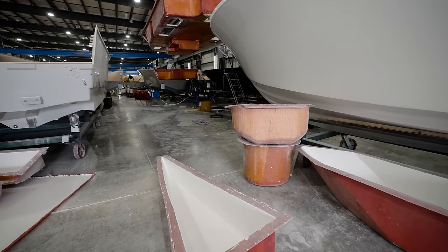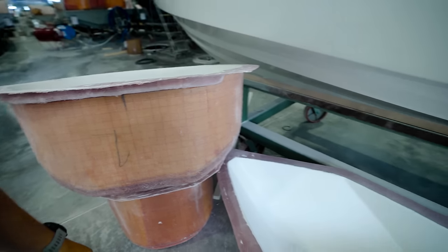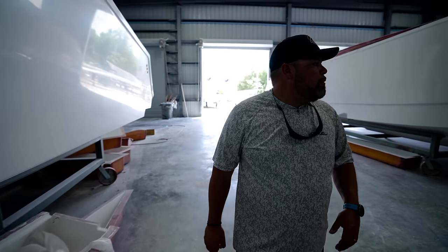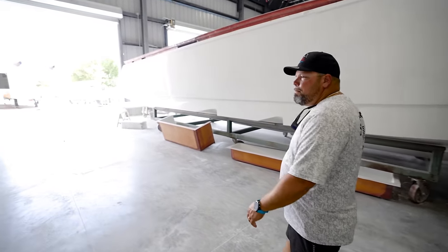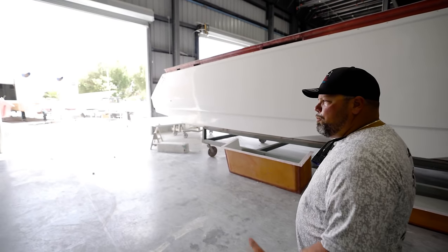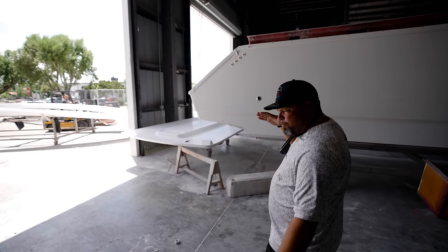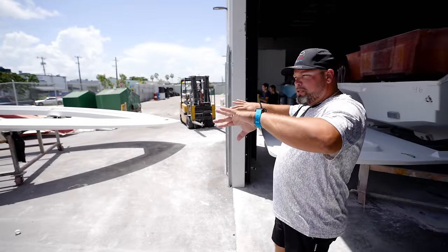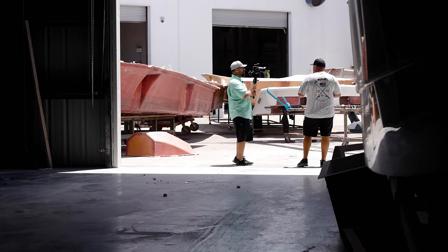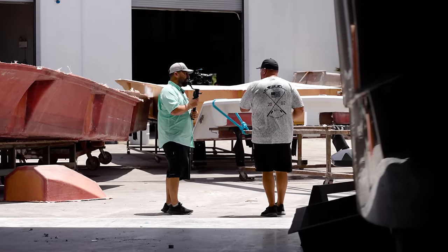And it makes everything stiffer. If you see here, you see the foam? We're going to lamination now. We actually didn't see it, but there's a foam that we spray out of an actual gun with a long tooth. That's where we spray it in the liner, and it comes up in the hull. We're going to go see the welding shop first before we go into lamination, if you don't mind.